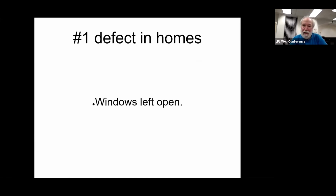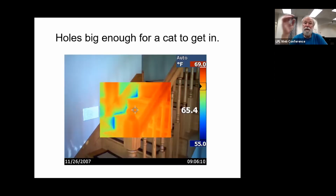And I guess the reality is if you share a house with lots of people, someone may have to check the windows every 2, 3 weeks, something like that, because people open the windows, burn something on the stove or whatever, and then fail to close the window, just kind of forget about it. So our first order of business is to fix holes big enough for a cat to get in.